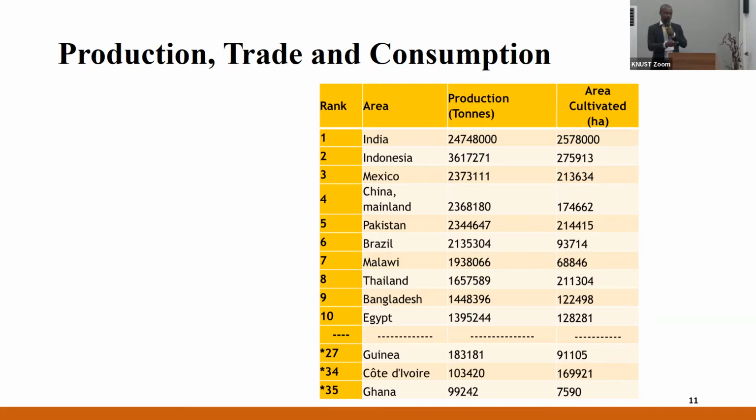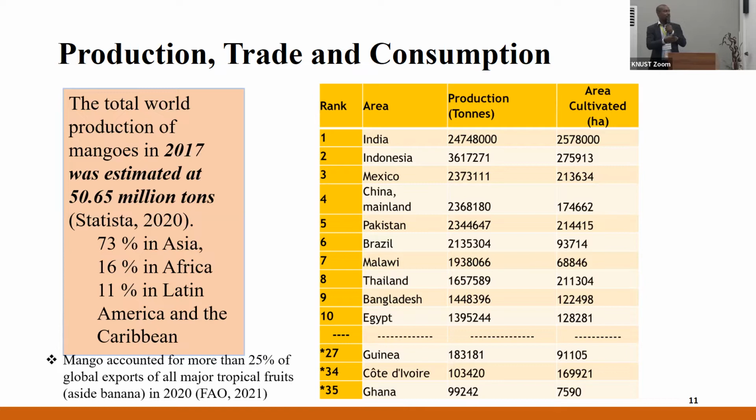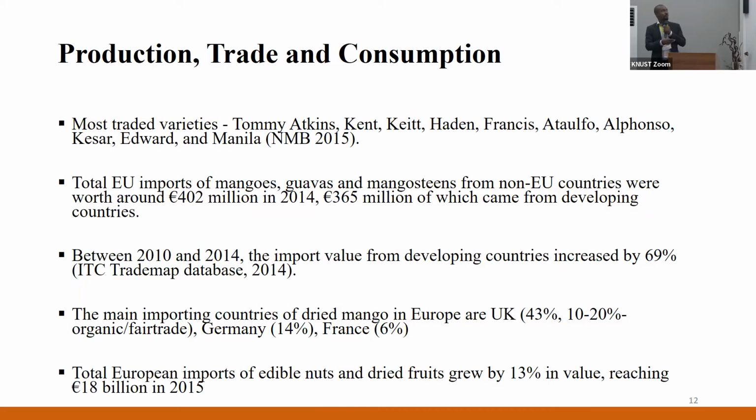The total production of mangoes in 2017 was around 50.6 million. And as usual, because India, Indonesia, China are all in Asia, the Asians are on top. And then mango accounted for 25% of all global major exports, with the exception of banana. So that is the citruses, pineapple and all that. Mango alone is 25%. So this brings out the importance of mango. Also on the production and trade, from ITC database between 2010 and 2014, the importation of mangoes into the EU increased by 69%. And then the total European imports of edible nuts and dried fruits also increased by 13%, reaching 18 billion. I don't know which industry in this country is up to 18 billion. So this is something we need to take a look at.